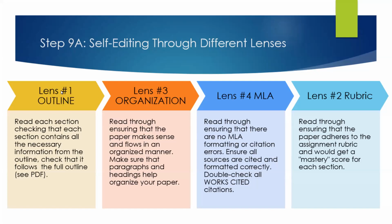Then next, I know these lens numbers are messed up, but sorry about that. Next, you're going to take a look through the MLA formatting of the paper. And if you really want to spend a lot of time learning about MLA formatting, I have some helpful videos for you here on Canvas. If you're not interested in that, have your student just quickly explain to you what they should have in MLA and what they have done.